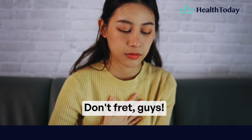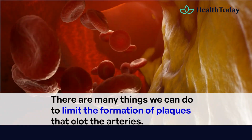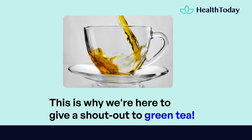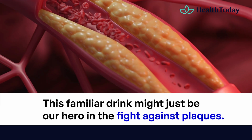Don't fret, guys. There are many things we can do to limit the formation of plaques that clot the arteries. And it's as simple as watching what we eat and drink daily. This is why we're here to give a shout out to green tea. This familiar drink might just be our hero in the fight against plaques.